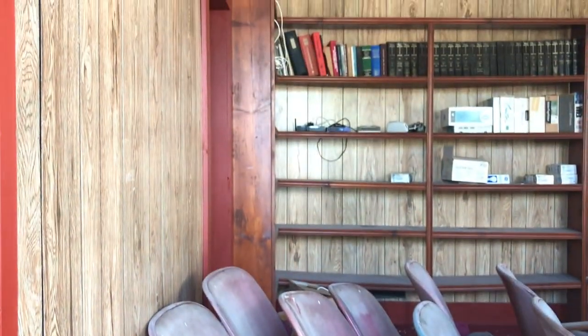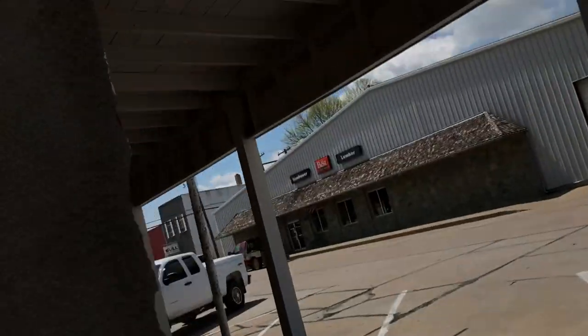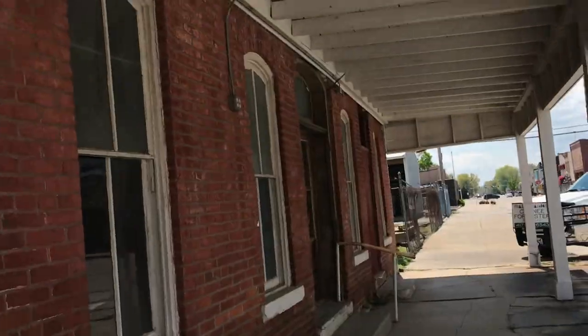I think this next room, there's probably asbestos in here. Yeah, guaranteed asbestos. It's got some old movie theater seats in this room. Old bookshelves and typewriters and stuff. See the seats in there. Pretty cool.